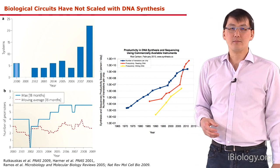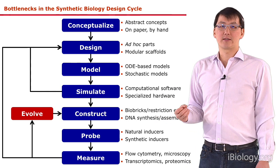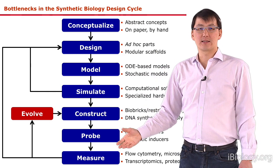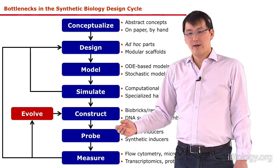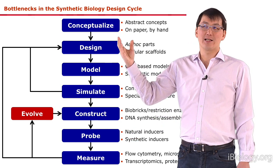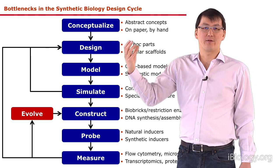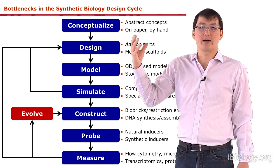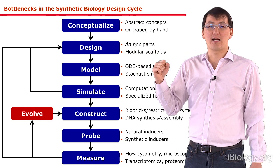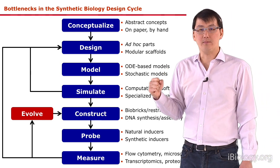To end, I wanted to pose some challenges and bottlenecks in the current synthetic biology design cycle. We often like to think of going through this chain of events to design a system, but as I'll show you a little bit later, this is really challenging to do currently. Many people currently conceptualize designs by going to the board and drawing these by hand. We'd like to have a more rigorous way of designing functions. Is there a language by which we can describe biological circuits? And then is there a way to compile that high-level abstract concept into downstream circuit designs? That's one major area that folks are working on.